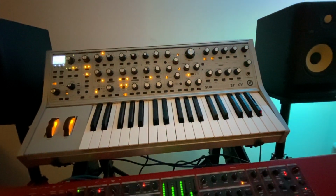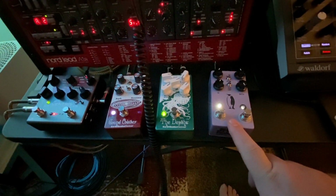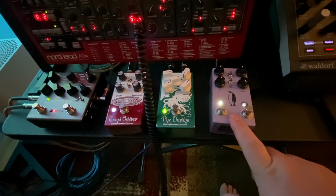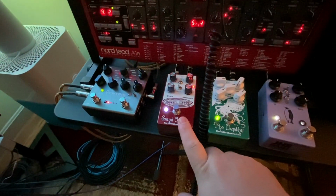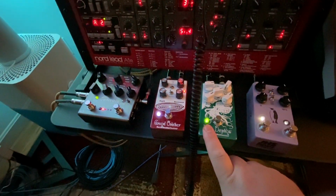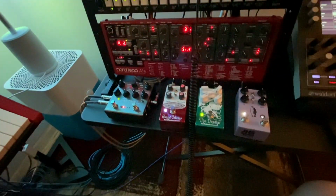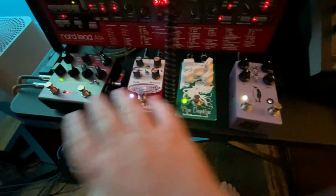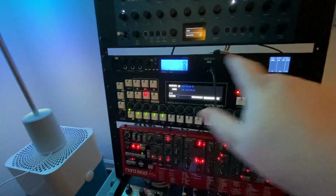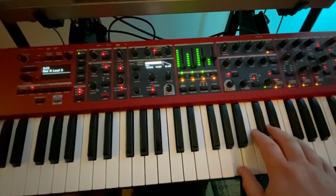It has no internal effects, so it is running down through the pedal heaven sort of area. I've got the JHS Emperor Penguin, the chorus here, and then I really like these Earthquaker devices. The Grand Orbiter, I've had it for a while. Recently picked up the Depths, and then everything runs through a Source Audio Ventris for reverb. That signal path is Moog through the pedals, and then everything goes into these Mo2 interfaces. And then this Nord Wave 2.